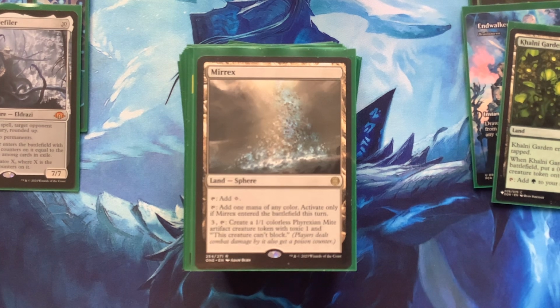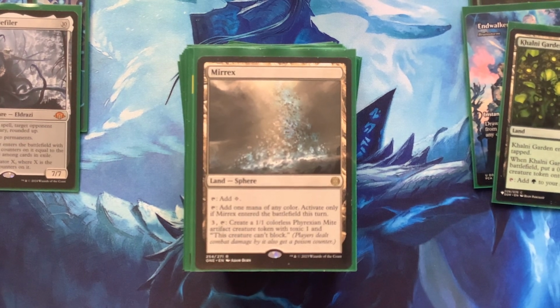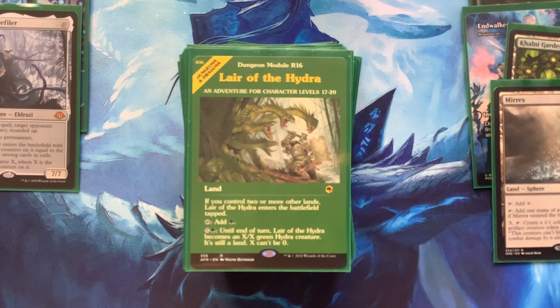In addition, it can also create these Phyrexian artifact creature tokens at instant speed for 3 and a tap. So we just love that. It just gives us that other option for creating tokens, having a land on the battlefield. These cards are just kind of my favorite overall: lands that can become creatures or lands that will create creature tokens. Those are my favorite things about the deck. I think they're really clever and kind of fun.